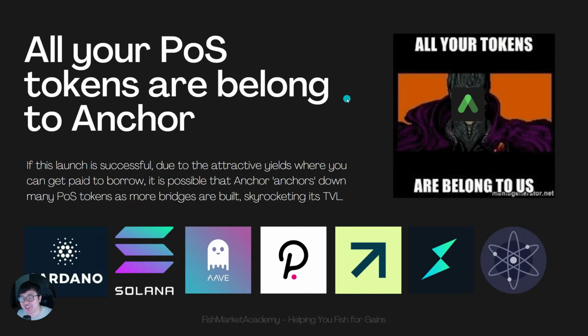So that's that meme. And the idea is that if this bETH launch is successful, right, due to the attractive yield that you get for actually getting paid to borrow, right? Remember, it's about 20% to get to borrow money, which is awesome, right? It's possible that Anchor would anchor down many other proof of stake tokens in the future as more bridges are built. So that will increase Anchor's AUM or TVL, as well as increase the deposit rates as well, assuming people are borrowing against it. And there are a lot more proof of stake tokens in the ecosystem, right? We have Cardano, we have Solana, AAVE, we have Polkadot, we have many, essentially any app in the Cosmos ecosystem, right, is a proof of stake token. So every single Cosmos app token could potentially go into Anchor as well. So the potential is quite big.